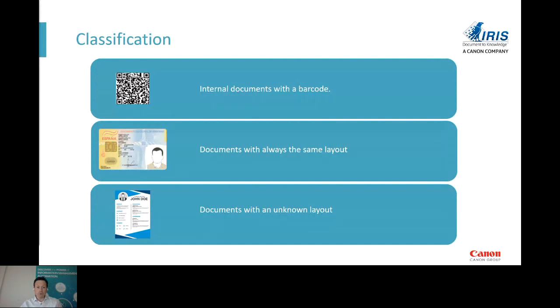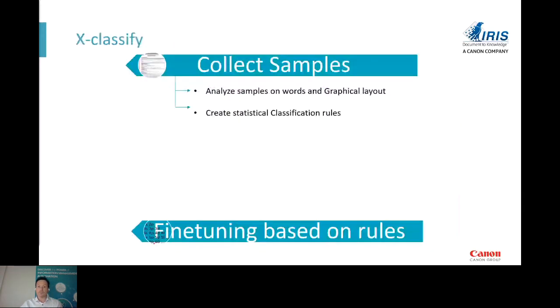Now, to avoid all those issues, we use at Iris another approach. We have our Xclassify engine. And Xclassify is using the principle of artificial intelligence.